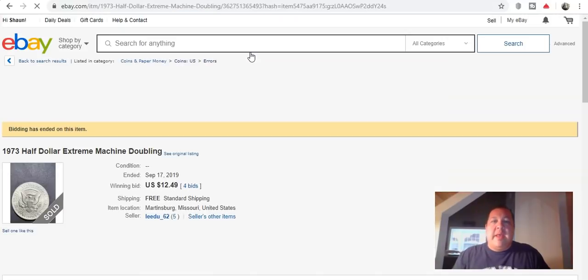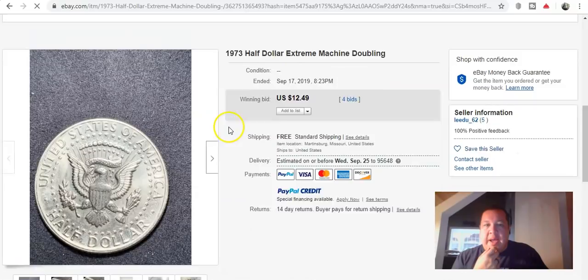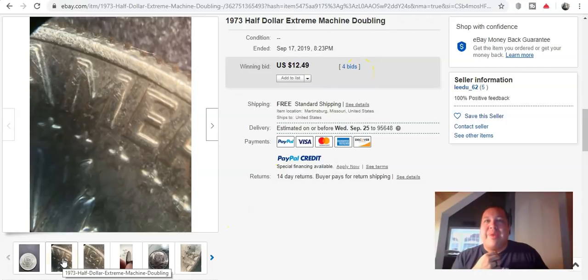So all you Candy half-dollar coin roll hunters, keep this in mind. This one sold for $12.49 with 4 bids. And pretty nice machine doubling. Of course, it's not real double die. This is a die deterioration machine doubling circumstance. But people want really nice, radical kind of machine doubled examples, and this one certainly takes the cake.